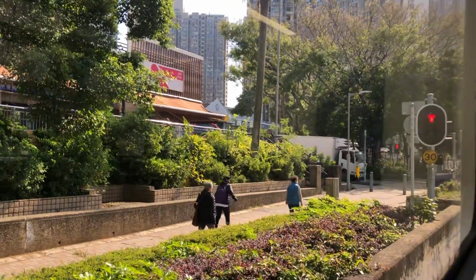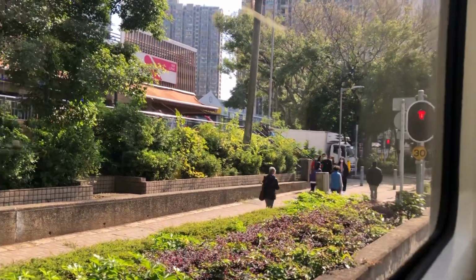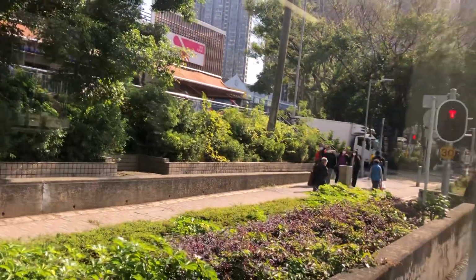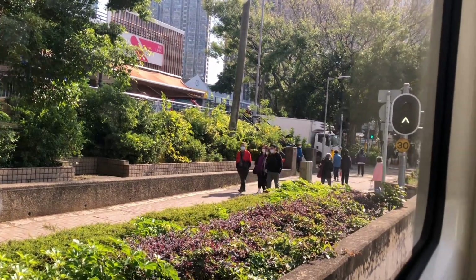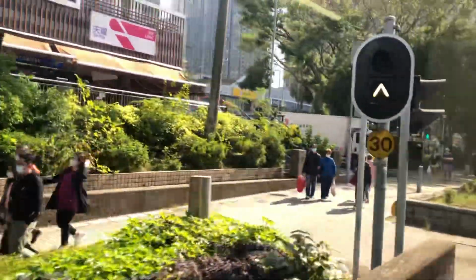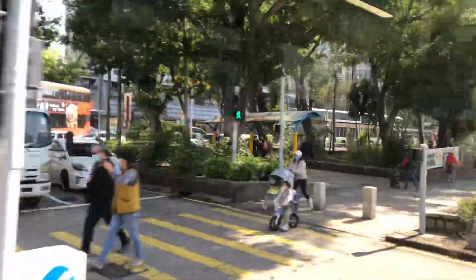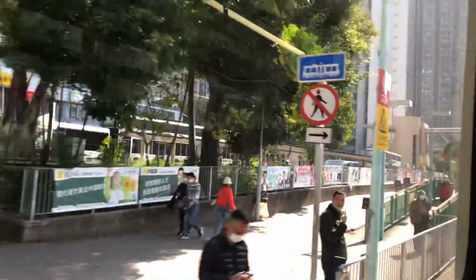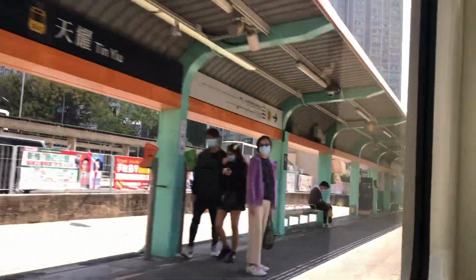Oh, today's weekends. That's why they have 264R. Nice. That route is very fun actually. I've never taken that route because that's holiday special. That goes express to Taipo Market, 264R. Nice, 264R using a B8L. Wow, that's nice. No one is on it though.